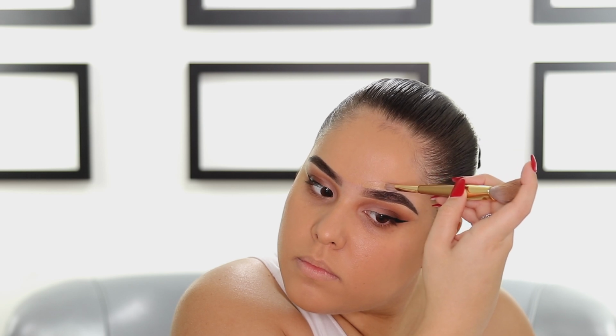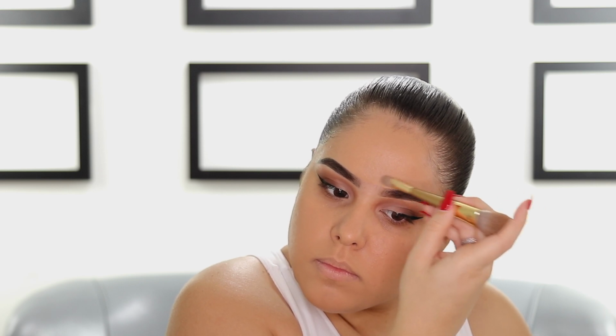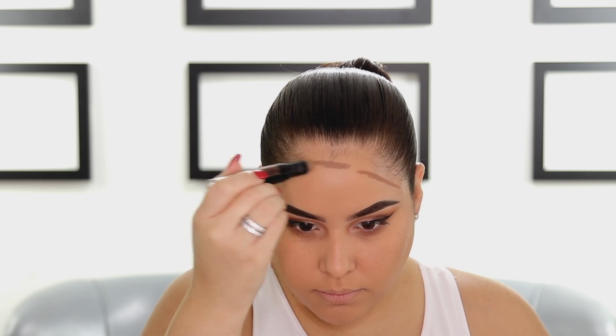I'm going to take a little bit of that foundation with a concealer brush and clean up around the brows because I don't want to get the big sponge around the brows. You don't want to disturb the brows.